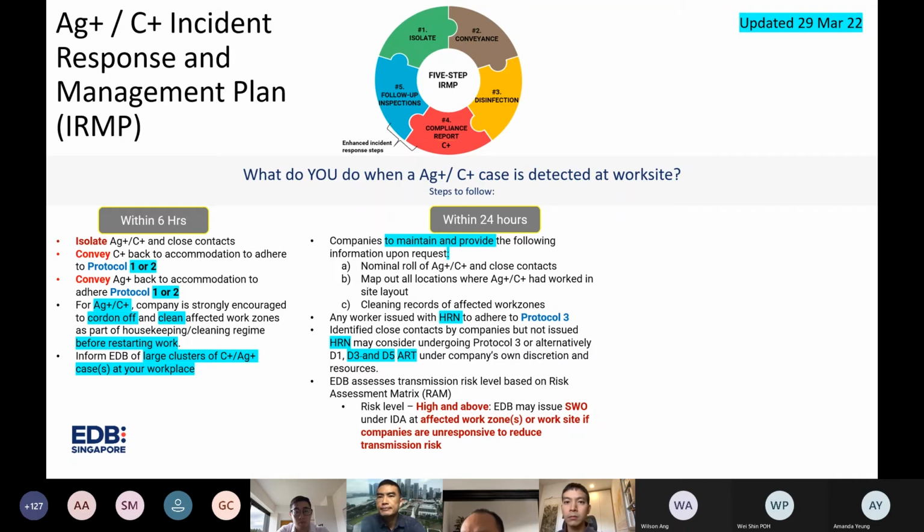Any workers issued with the health risk notice are to adhere to Protocol 3. Close contacts identified by companies but not issued with the health risk notice may consider undergoing Protocol 3, or alternatively doing a test on day 1, day 3 and day 5 with ART, at the company's own discretion and resources.